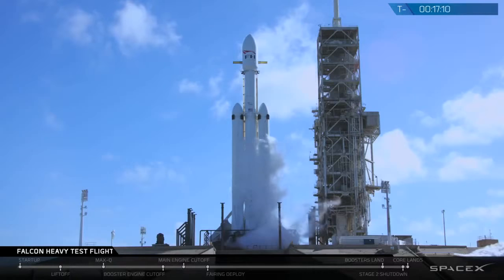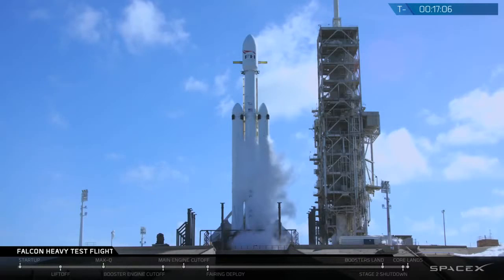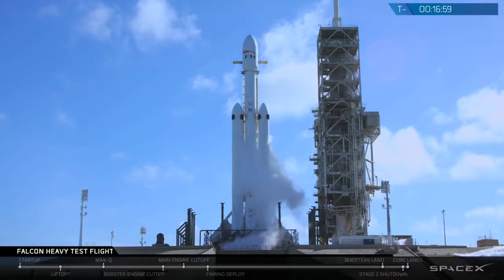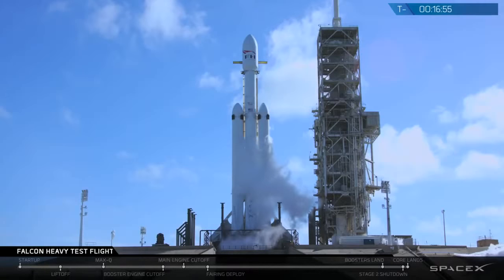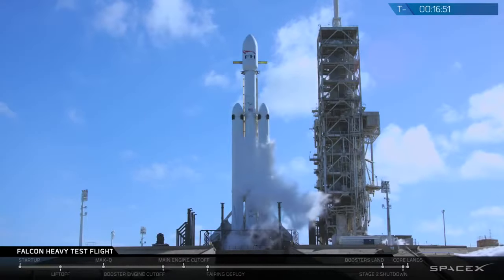Now we're loading liquid oxygen and kerosene. We do that because in order to support combustion, you need oxygen, and in the vacuum of outer space, there isn't any. So we bring our own liquid oxygen, chilled and densified. You may have heard densified in the past. That allows us to pack the maximum amount into the LOX tanks on the Falcon Heavy.